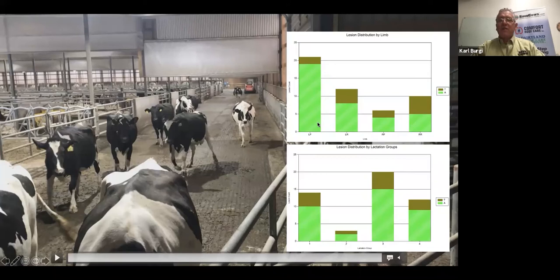This was the first 16 months, but very few thin soles, because if we had had a lot of thin soles, we would have had a lot more toe ulcers. The other interesting thing is that the toe ulcers and the white lines were in the first lactation and third lactation, which was the biggest problem. The first lactations were way in the back, and the third lactation were in the closest pens.